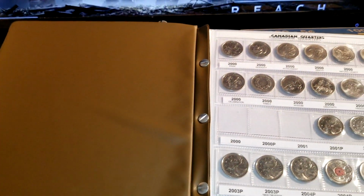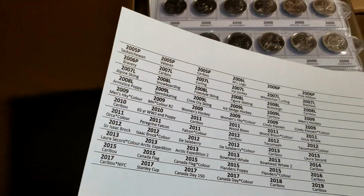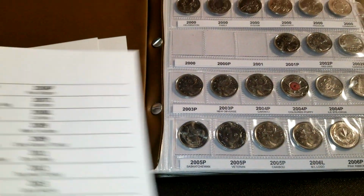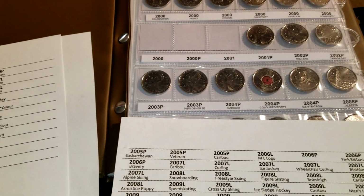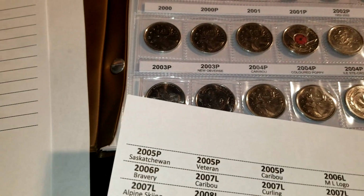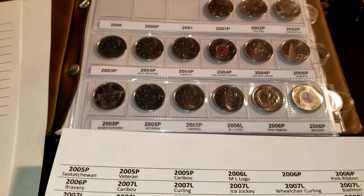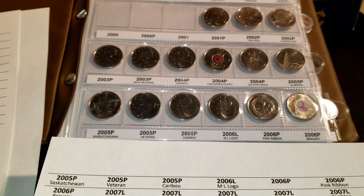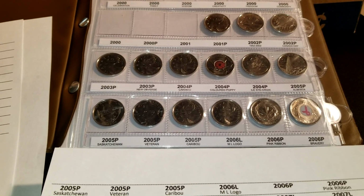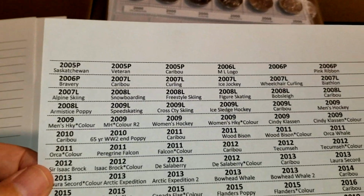So I have here printed off some new sheets for this. So I'll be able to start replacing, basically starting at this bottom row, the 2006 Saskatchewan, or 2005 piece Saskatchewan, and then all the way across, if I can get that to show there. And pull that back. So the only thing is I've added in that 2006P. The problem with all this, of course, is once you've edited and put in one, then you have to move all the other ones. So I have painstakingly done this.